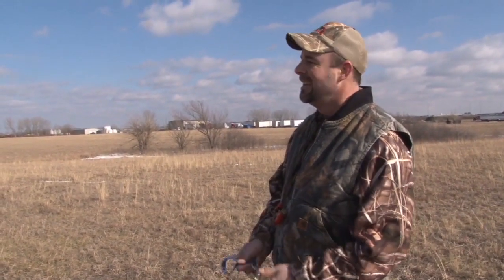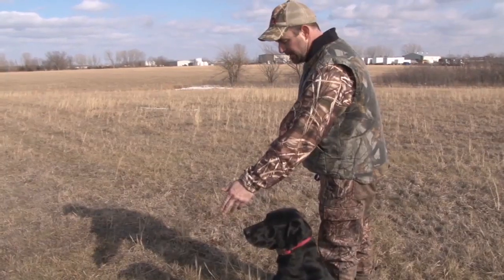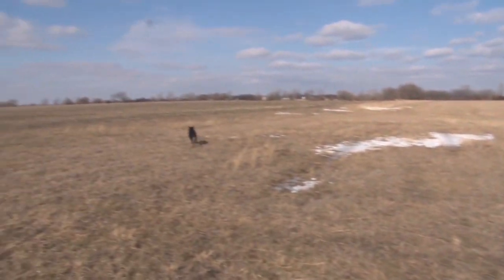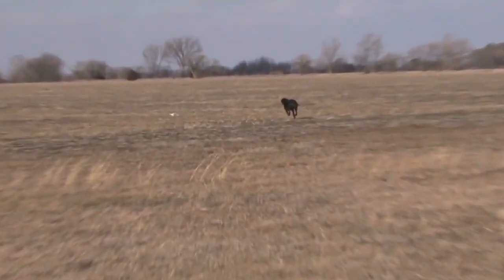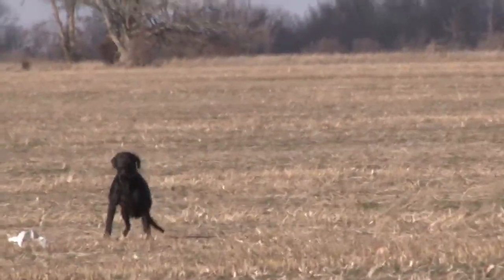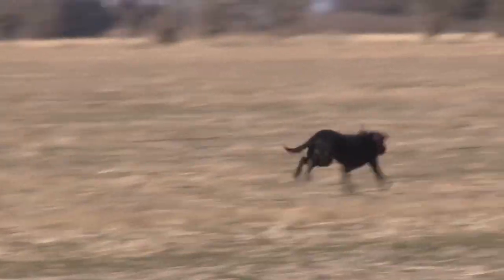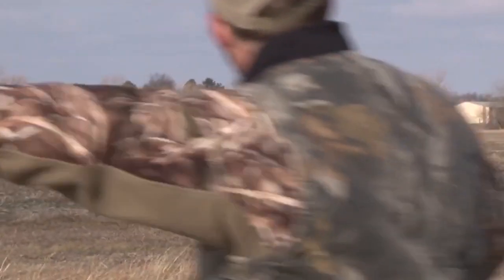We got a bird down out here, 500 yards or so. So we're gonna give Rommel one more chance to run a big blind. The bird actually crossed the highway. We got everything cleaned up, so now we're gonna pick our last bird. Ready, Rom? Heck! Back! Over!